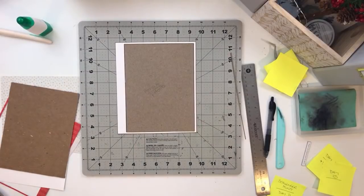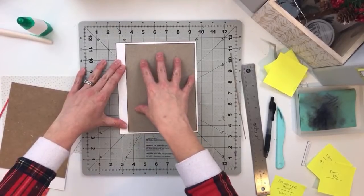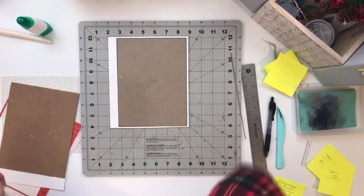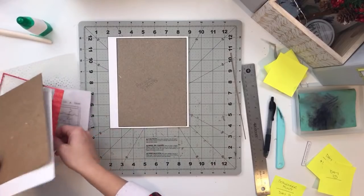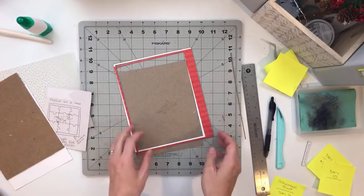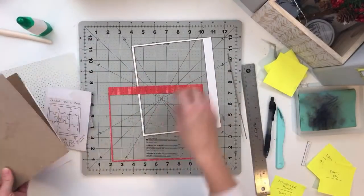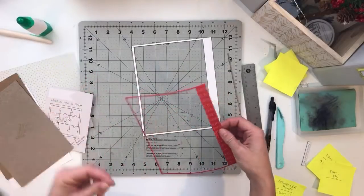And the cool thing about it is that it gives it this stable area to sit in. Okay, so now I can add my actual frame on top in order to give it the color, and then we can hole punch it and that will be good to go.